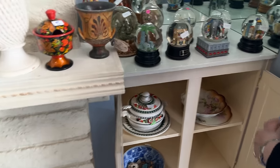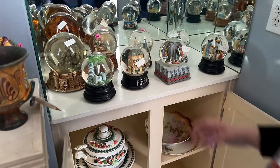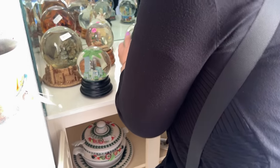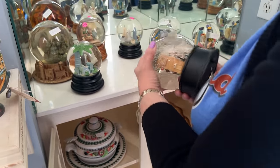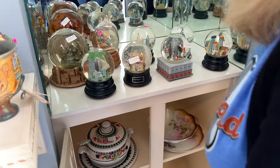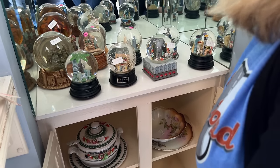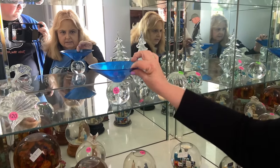Oh, look at the snow globes. Givenchy Paris. Wow. Let's see. Oh, it's a musical. It is made in China, but that's normal because they had them made. And what do we have up here? We have some glassware that's on there, so I can pick it up.